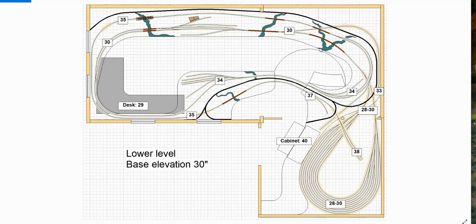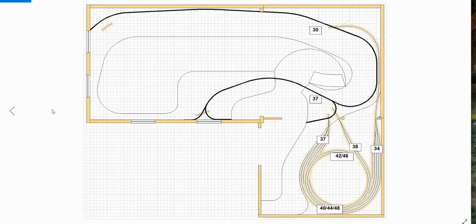Here is the bottom deck. We can see that our base elevation here is 30 inches at this town. And apart from the staging yard, which drops down to 28, ignore the 30 there, that was an option. So apart from the staging yard, everything on this level is also higher than 30 inches. And if we go around the main line, we see that we are gradually spiraling up, and we come out of the bottom of the helix at 37 inches elevation.